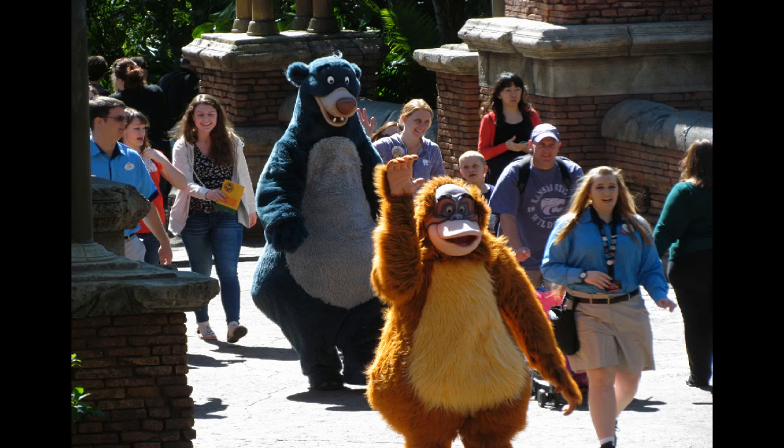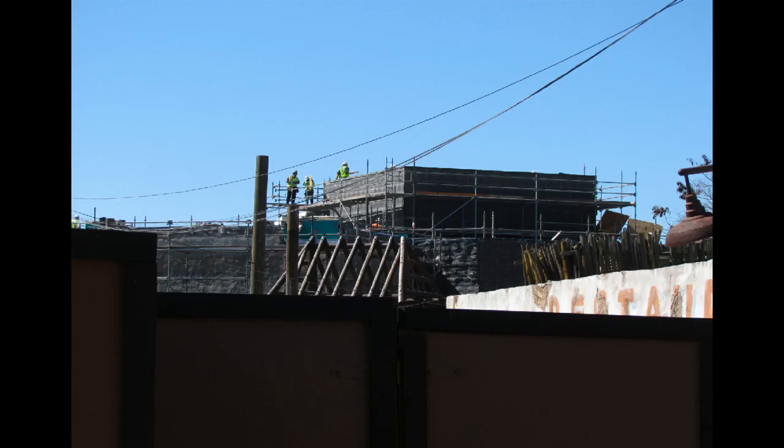We saw a couple of characters make several up and down, I guess probably training runs, walking around with the guests out in the park in Disney's Animal Kingdom. These same characters, King Louie and Baloo, were just walking back and forth for at least 20 minutes.